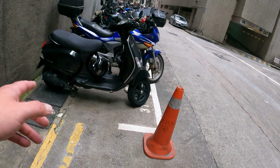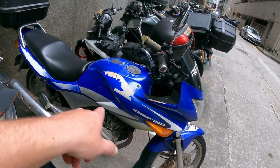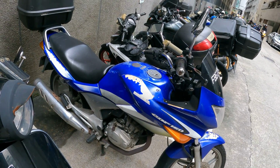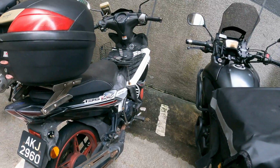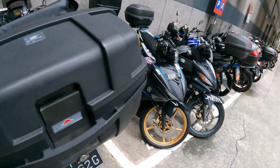An LX 150 Vespa, just twist and go. And then we've got an old CBF 150 here, which looks like it's getting on in years. I'll have to do some research about the motorcycle industry over here and how it works, and do you have to pay that massive amount when you're buying a motorcycle? Do you have to pay 200%, and do you have to pay that extra fee to keep it on the road? It'll be interesting to see.